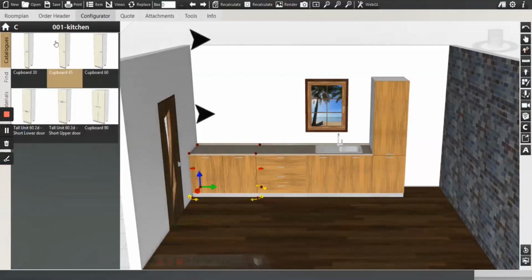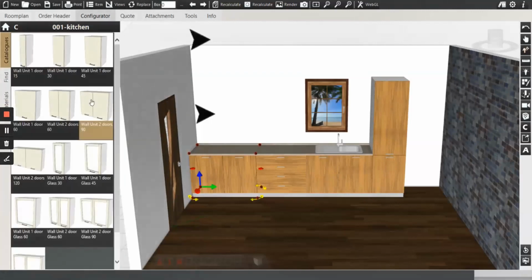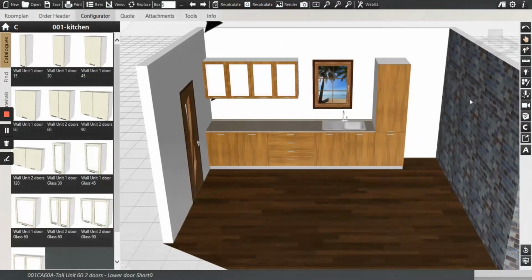So I'm going to go here and I'm going to add a couple wall units really quick just to finalize this basic kitchen that I'm creating. Again, it's nothing too crazy. It's simple, but hey, if I'm looking out to that Bali, this is a perfect kitchen for me. That's all I need in my life.